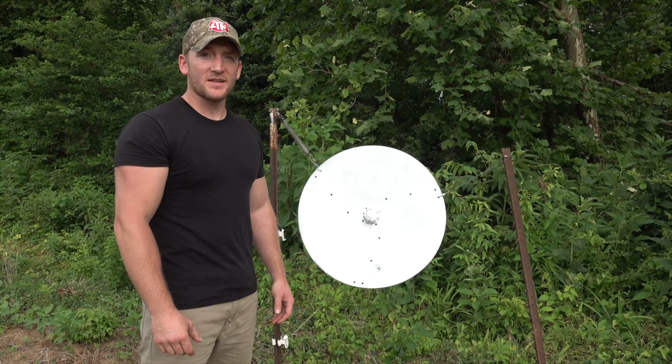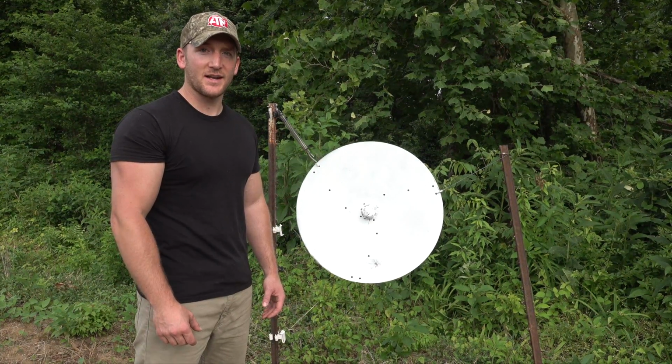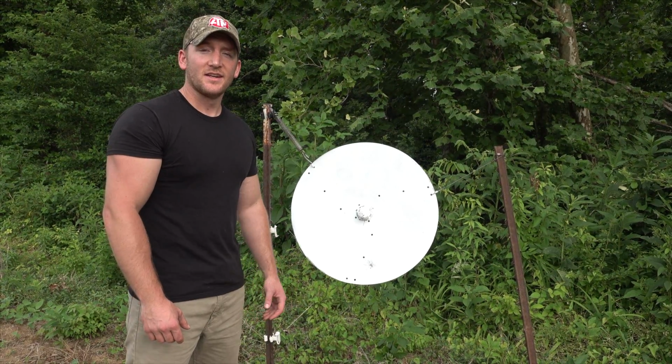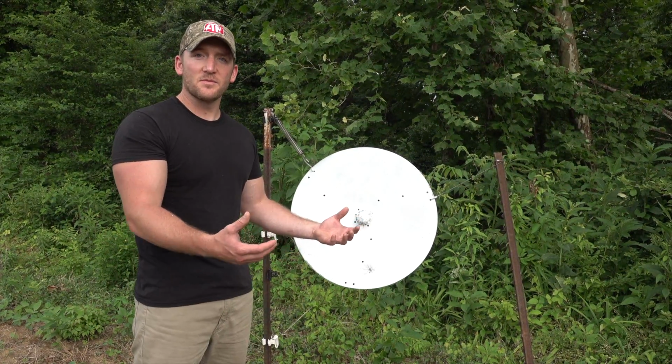So I hope you guys take a hard look at some ATN optics and this type of technology and use them on coyote stands and deer hunting and, you know, crossbows. It also applies the same concept.